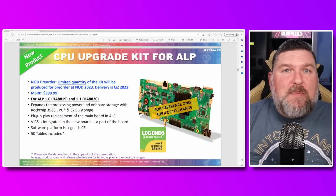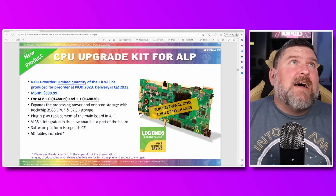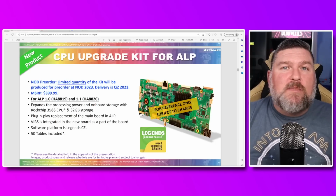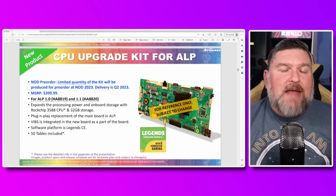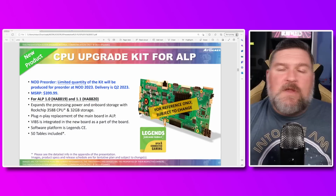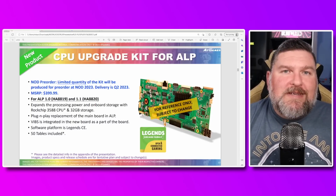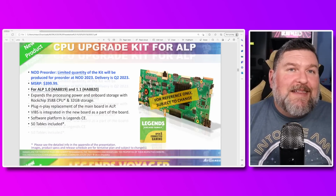Then we move down here. We have the Legends Pinball Upgrade Kit as well. This one's going to be $399.99. This one does have VIBs integrated support. So if you've held off on buying a VIBs board, you can just buy your upgrade kit and then automatically have VIB support to your back box. 50 tables included, same deal. Upgrade for the new user interface, the new power and storage for your existing Legends pinball. So guys, all hope is not lost there.